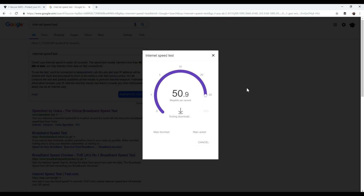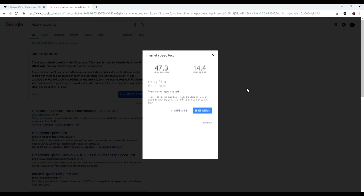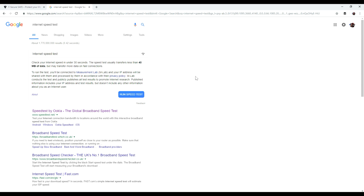So our internet speed has dropped a bit, down to around about 50 megabytes. This actually also happened when we tested it with our 350 megabyte internet connection. The speed also dropped to around about 50 megabytes. So there must be some sort of limitation to the maximum speed, which is still pretty quick, but you will notice when you are surfing some web pages it will slow down.